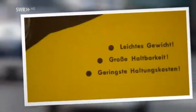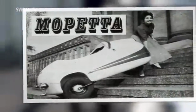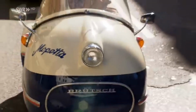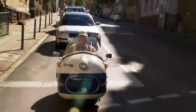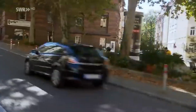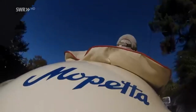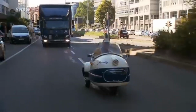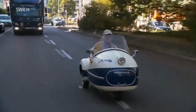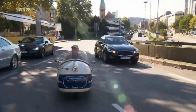With just 2.3 horsepower, it had a top speed of around 22 miles or 35 kilometers per hour, barely enough to outrun a bicycle. And if you thought parking was a struggle, think again. At just 5 feet long and 3 feet wide, you could practically pick it up and carry it inside your house. Well, almost. Despite its charm, the Mopetta was a commercial flop.